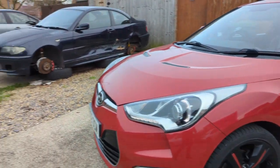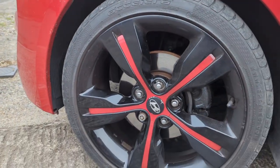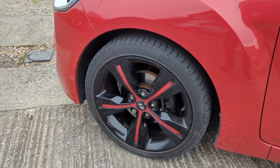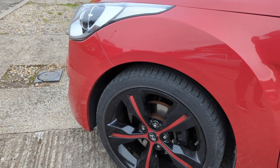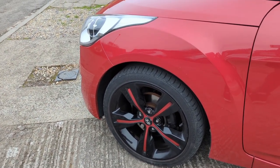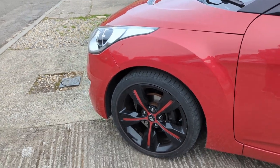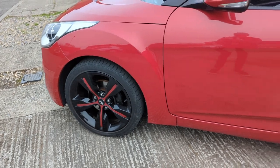Moving on round, now we've got 18 inch wheels, and these are standard. These come from factory and they come in the black as well, obviously with the red inserts. I think they look really nice, to be honest with you. They could do with a refurb soon, but that is on the cards as well, with a couple of other little bits and pieces. I'm not gonna delve too much into it.